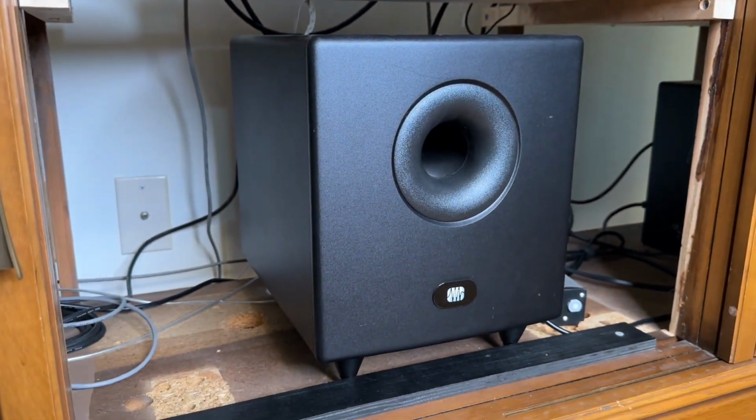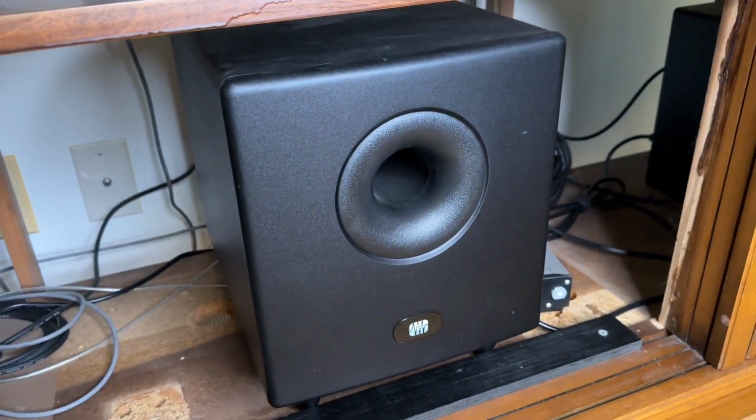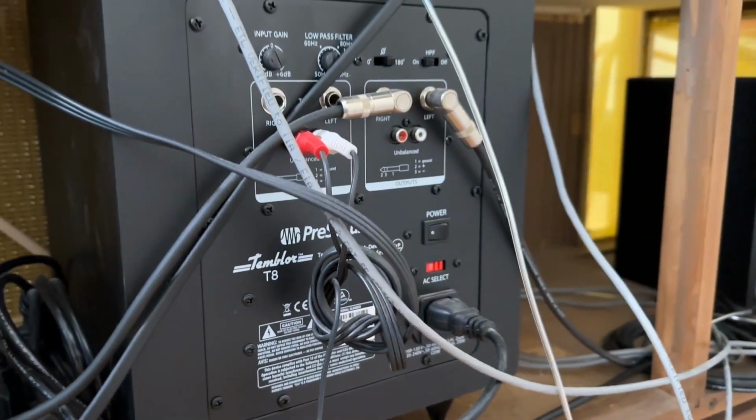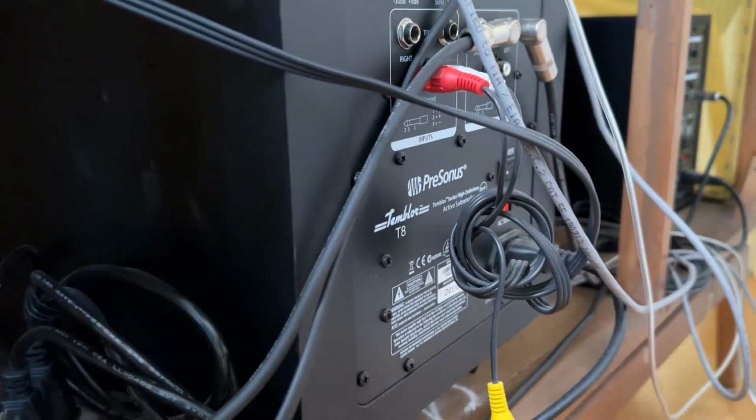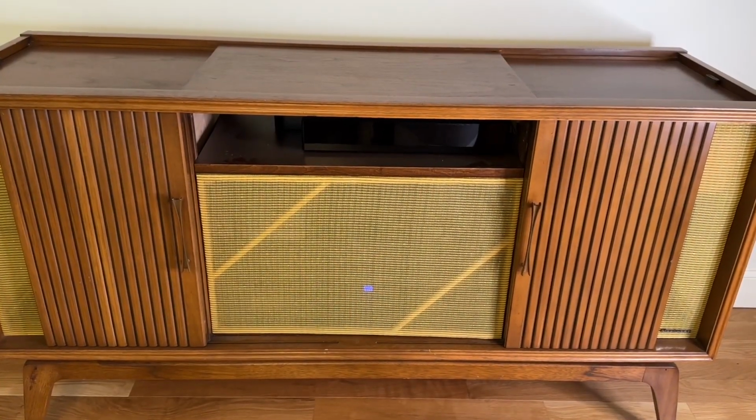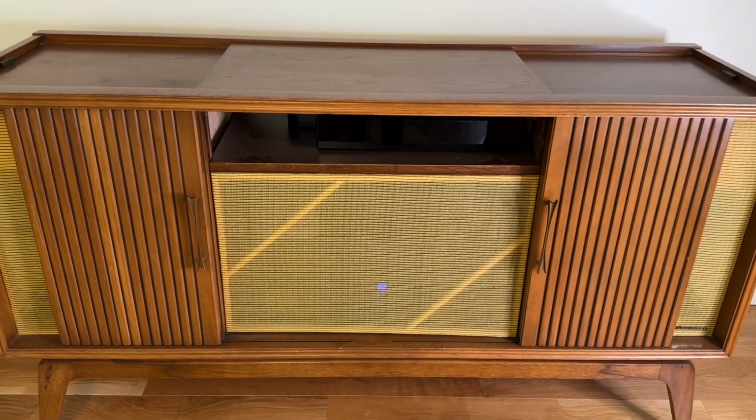There are a lot of controls that you can adjust on the back of the speaker. So my husband is good at that, and as you can see from this tangled mess, he has it connected to a couple of PreSonus Eris speakers. This is great for watching TV or listening to music or whatever we need to do.